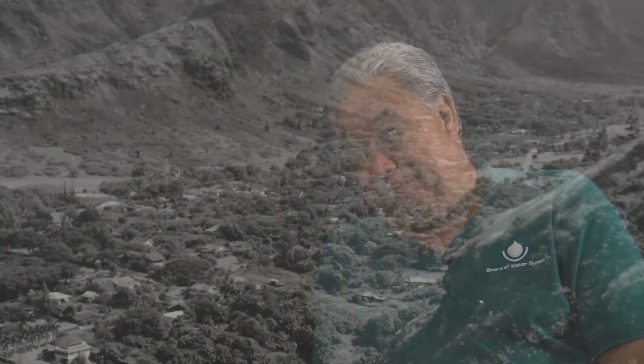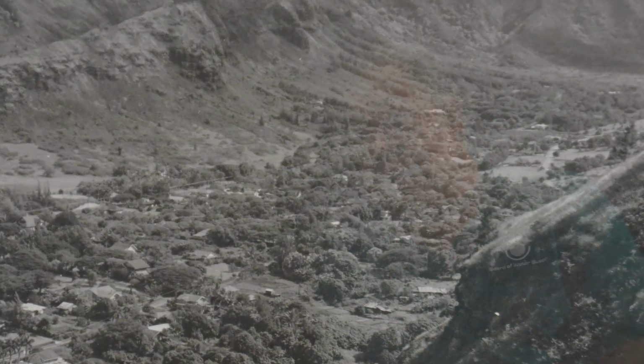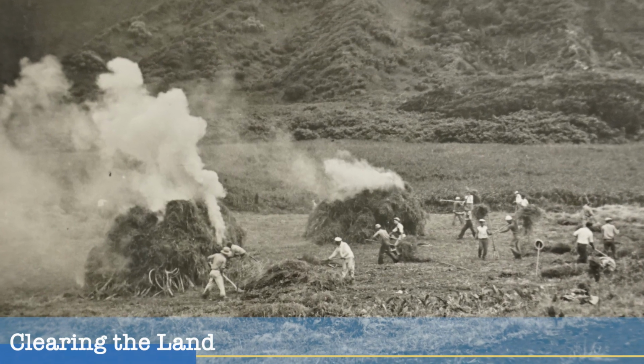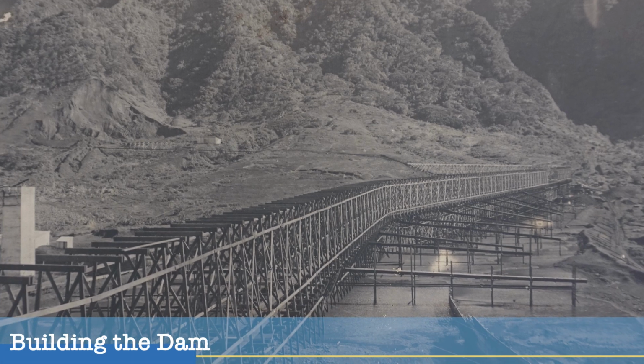What is the purpose of each reservoir? The purpose of each reservoir primarily was flood control. You may know Nuʻuanu Valley rains quite a bit. With all that rain, there's a lot of rainfall that collects, and the reservoirs were built purposely to prevent floods from flooding the valley.